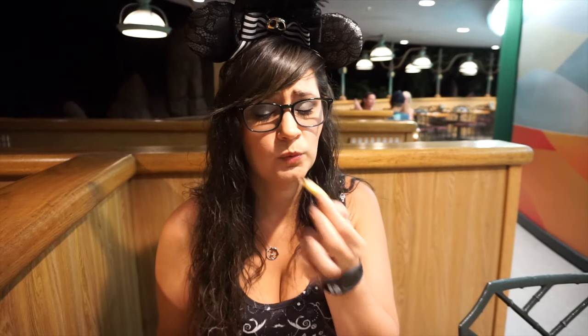And then I think this is your typical Disney fry. Tastes like it too. Typical Disney fry. A little cinnamon kick to it, I think. Or maybe that's the loaf, I can't tell, but it's still good.